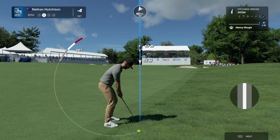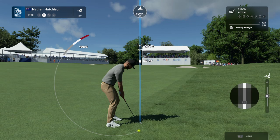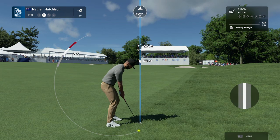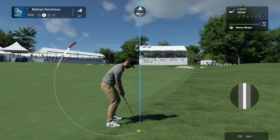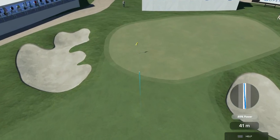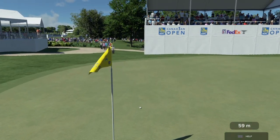Oh, Henny, that looks like a putrid lie. Is it bad? Oh, no. This is nasty. Just no. Just watch me. Let's club up to a 9. Almost went in. Damn it.